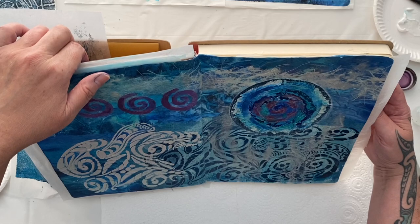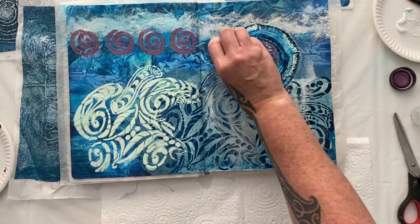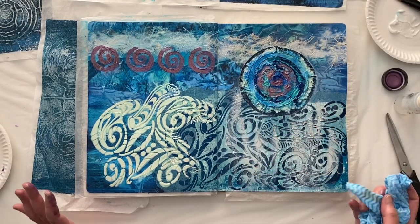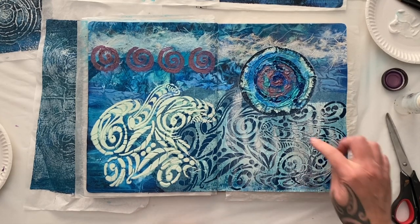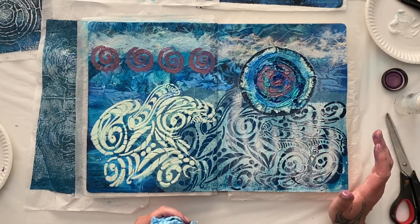Oh yeah, that's working. Oh, I love it when it works, because you know, it doesn't always. It was a risk, but I think we're okay. I'm really liking it. It'll dry more metallic because it is the silver. Did you notice I extended the stencil to the edge of the page? I just can't handle not covering the whole thing.